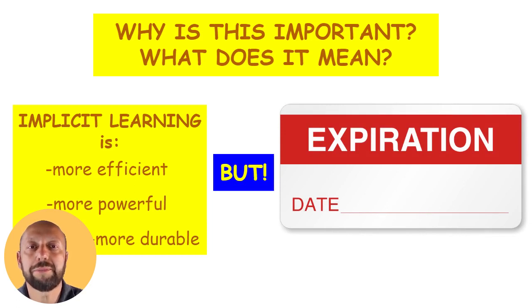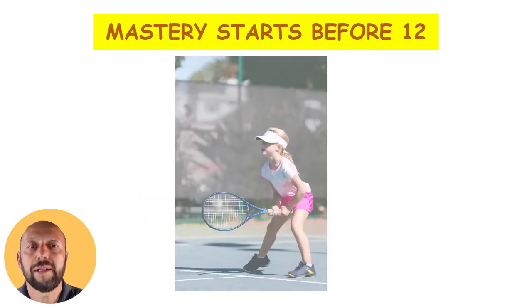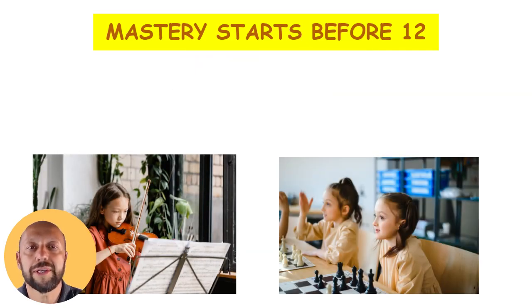At this stage, implicit learning capability starts to decrease and explicit learning starts to increase. The best example of this is learning a foreign language. A child who is immersed in a foreign language before 12 years old will have a much better command of it than someone older than 12. The same applies to mastery of a sport, a musical instrument, or chess. Any adult who is very accomplished in a specific field most likely started their learning at a young age.